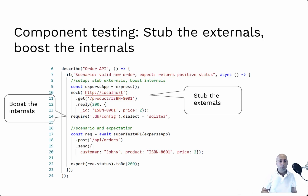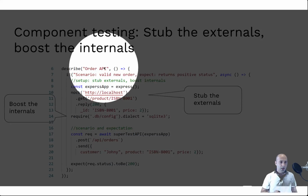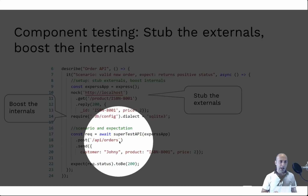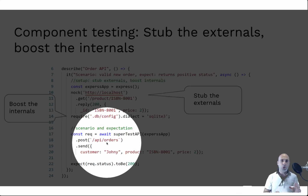Now, the second part, which is not mandatory, but I highly recommend considering it, is that we can also boost the internals. It means we can eliminate or reduce some I/O that will boost our performance. What do I mean? Let's take a look at this. Here I'm instantiating Express. And as you can see here at the bottom, I'm using Supertest, a library for API testing, to test my microservice API. But Supertest is able to do this in process.